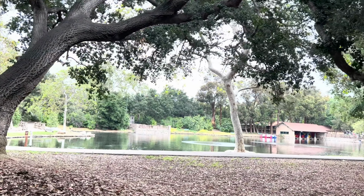That looks like another monument over there. Oh yeah, it does, doesn't it? Oh, there's a cannon up there. See, there are all the paddle boats in the boathouse.